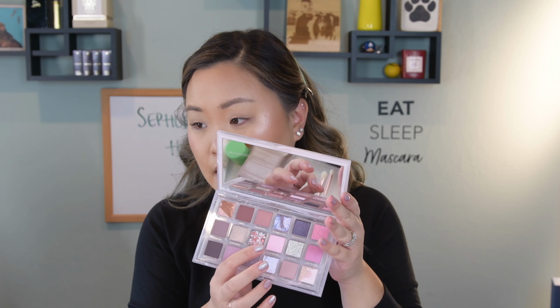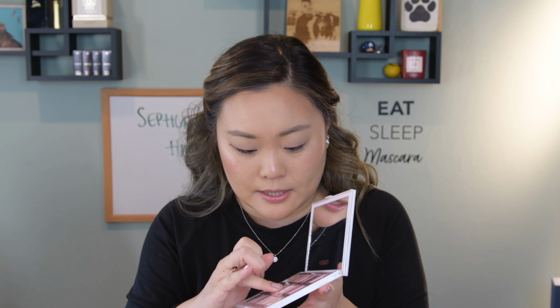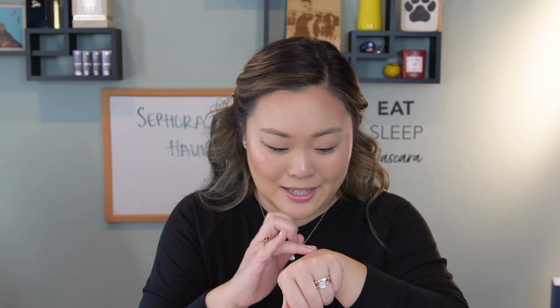So the first shade that I want to talk about, she has been doing this formula recently where it's like a gloss and it's really weird. It does kind of look like a petri dish, but we're gonna go ahead and swatch this one because I just want to know what it feels like.